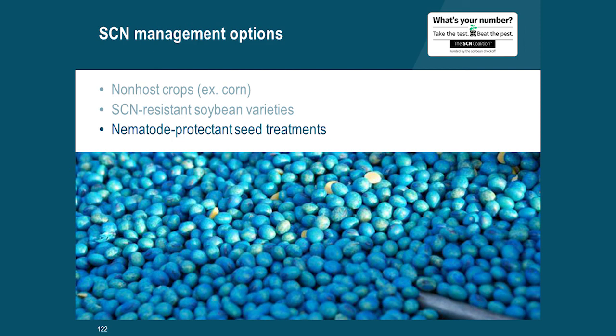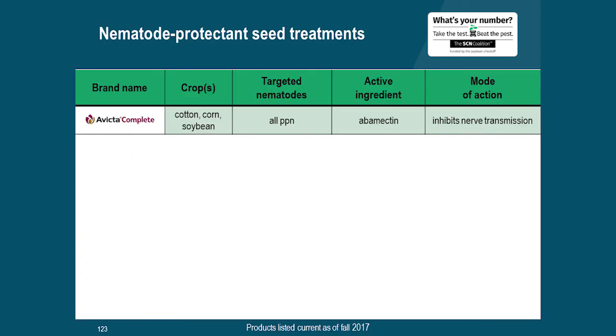The product that kind of defined the market was something called Avicta from Syngenta, and Cliff was involved in that. And it was a product that was marketed on cotton, I believe, first, and then migrated to corn and soybean. And because of the active ingredient, which inhibited nematode nerve transmission, it had activity against all plant parasitic nematodes. That's what PPN stands for.